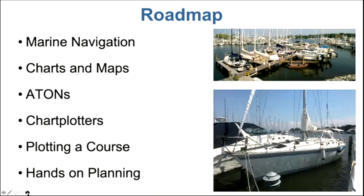I'll talk a little bit about AtoNs, aids to navigation, and then some of the chart plotters that are possible, including some of the free and open source chart plotters that you can use. And then I'll get into some fun and talk about how do you plot a course and some of the plans for booking slips and things like that that make electronic passage making a lot more fun.